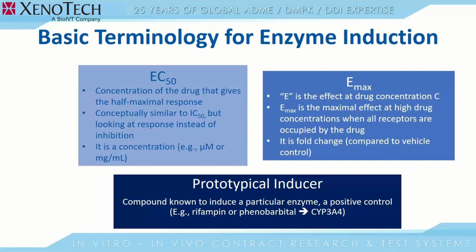The next term is Emax, where E is the effect at drug concentration C, and Emax is the maximal effect at a high drug concentration. And this is when all the receptors are occupied by the drug. Emax is a fold change, so it's compared to the vehicle control.